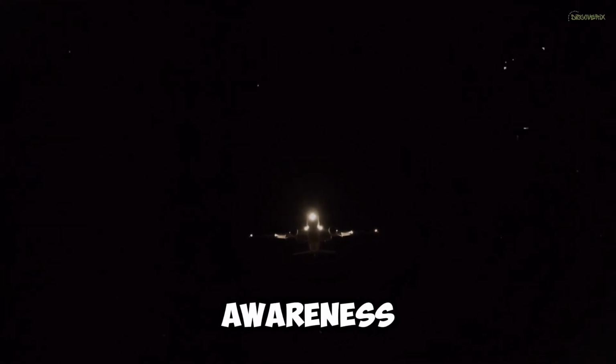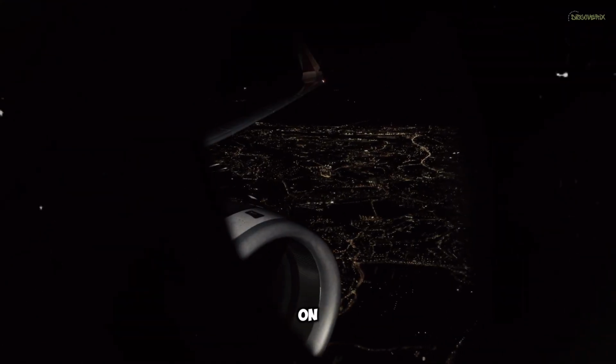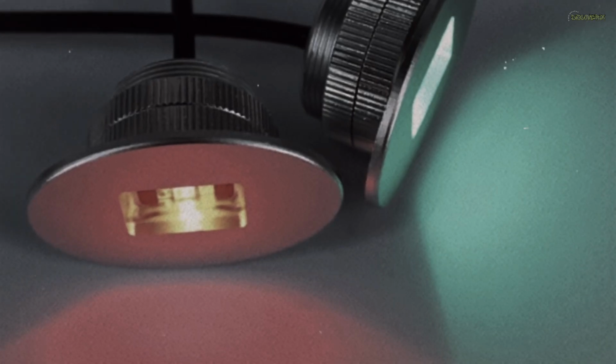In aviation, navigation lights work in a similar way, helping pilots maintain situational awareness and avoid mid-air collisions. Aircraft are equipped with a red light on the left wingtip, a green light on the right wingtip, and a white light on the tail. These lights make it easier to determine an aircraft's orientation and direction of travel.